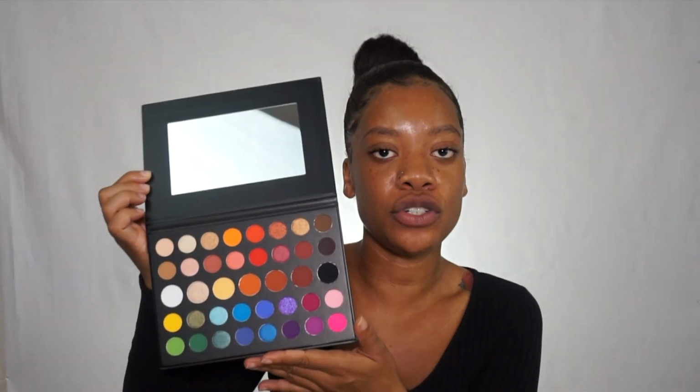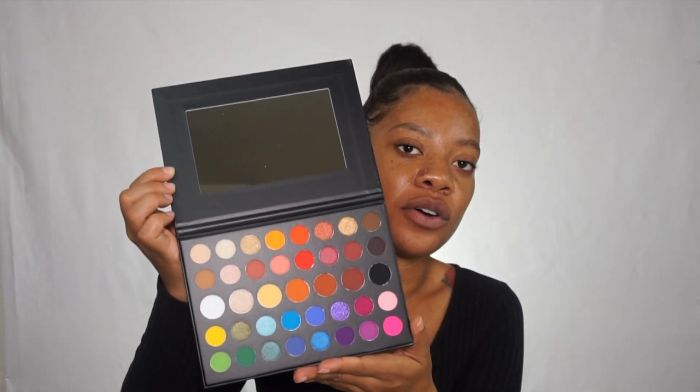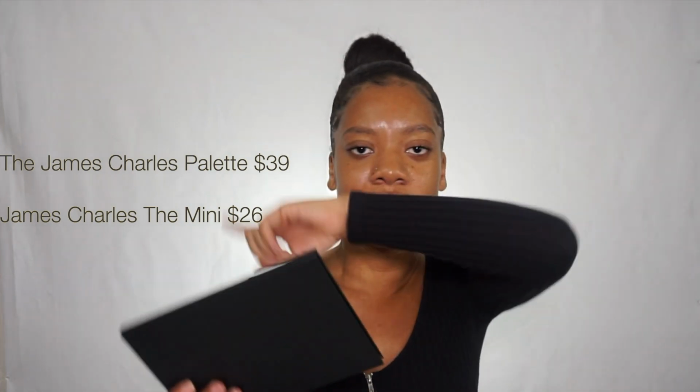But again, there are 2 sizes that this came in, the original size and then the mini size. So if you travel or if you really just don't want to have a super huge palette, then I would definitely say get the mini. They are 2 different price points. I am going to be having the actual pricing somewhere around this video, so I will accurately confirm what the price point was, but I feel like I needed that.